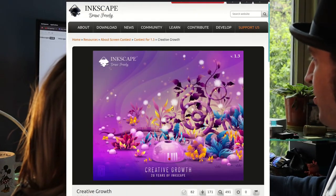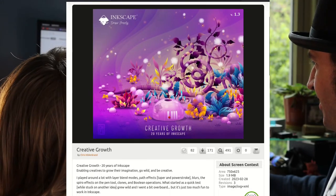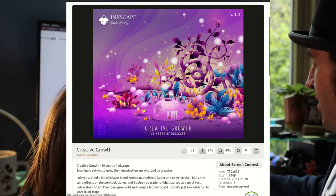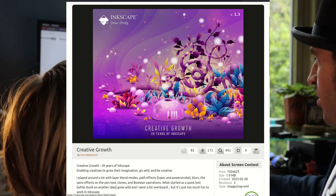This one's called Creative Growth. So pretty. And it's purple, my favorite color. Okay. I do like the colors in this one. It's so bright and colorful. Yeah. I think a lot of kids would like this, especially younger ones. Like young kids, you think?